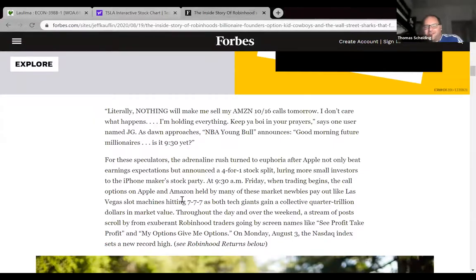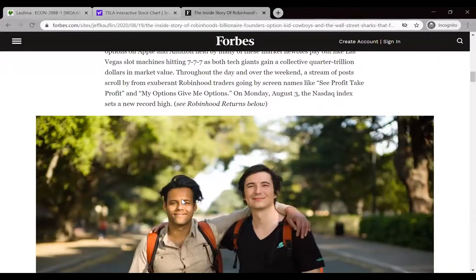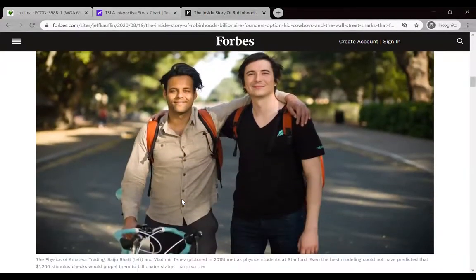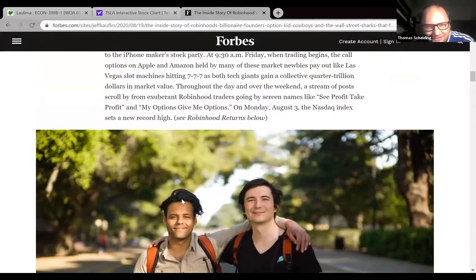Going back to my thing last week, you just got to think that. I think it is bigger than we think, but there could be another. These are the call option buyers, right? Do you trust these two people here? They've got billionaire status with $1,200 stimulus checks. Really, billionaire status? I don't know.